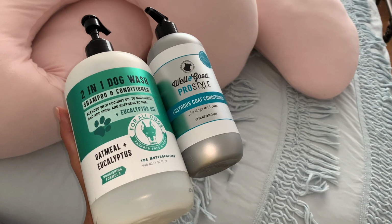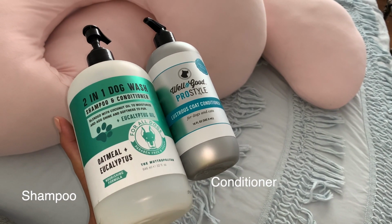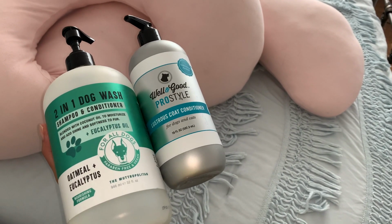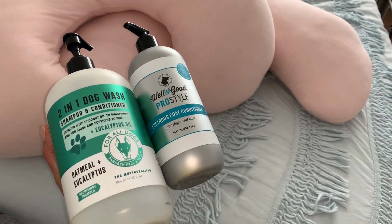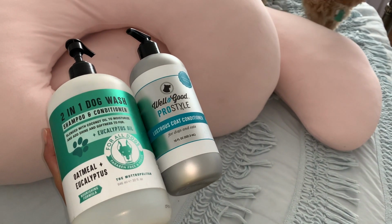And this is the shampoo and conditioner that I use for Chase. I bought this shampoo, and this is actually a 2-in-1. I purchased it from either TJ Maxx or Marshalls, and then I got this Well and Good Pro Style Lustrous Coat Conditioner from Petco. It's actually the same brand conditioner that they use at the Petco grooming salon.